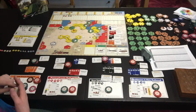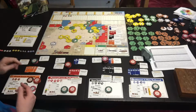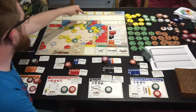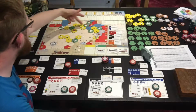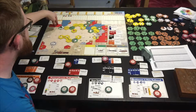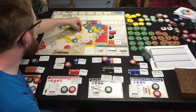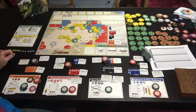And I'm not going to lay a station tile, but I can run trains. So I've got a 3, 5, a 4 and a 2. And so I'm going to run the 3, 5 from Sarnia to Chicago. I'm then going to run a 2 train between Detroit and Toledo, and a 4 train between Windsor and Detroit.